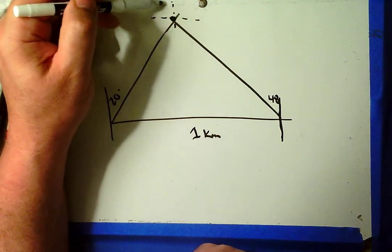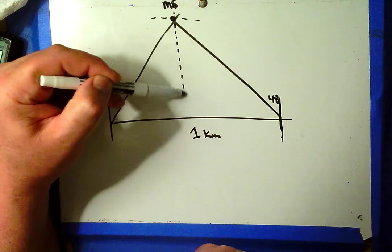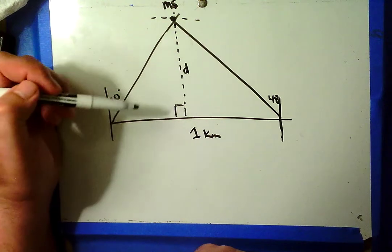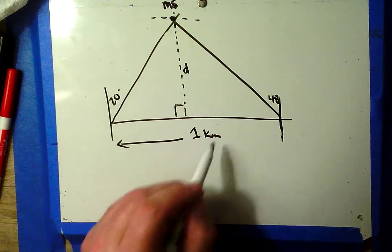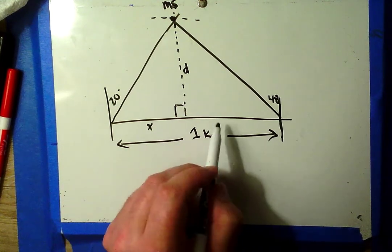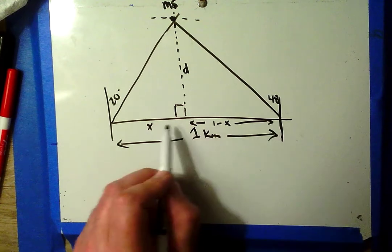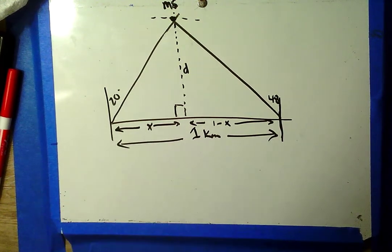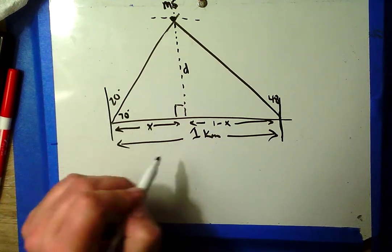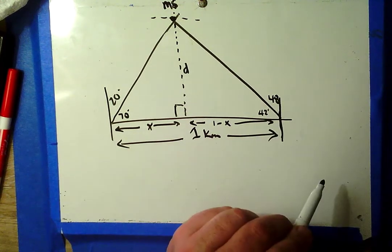Well, I remember... There's the magical seahorse. I remember learning in geometry that the shortest distance from a point to a line is along the perpendicular that connects them. So that's my distance. And I know that this whole distance is 1 kilometer. I think I'm going to call this amount x, and therefore I'm going to call this 1 minus x over here. This is 1 minus x, and this is x. And this is 20 degrees, so this must be 70 degrees. And this is 48 degrees, so this must be 42 degrees.